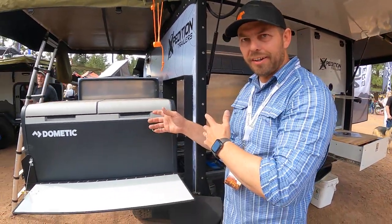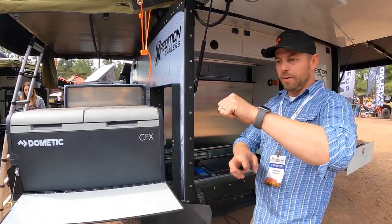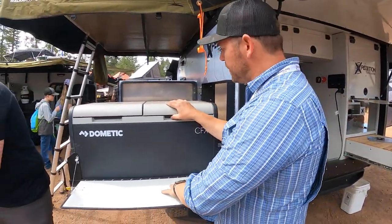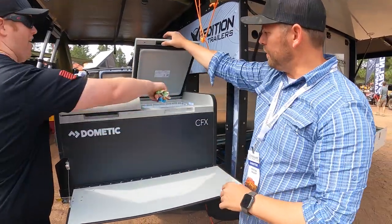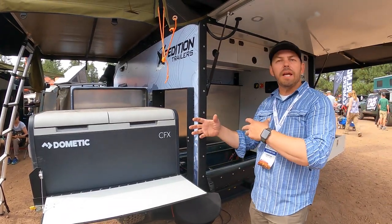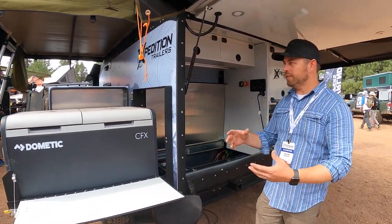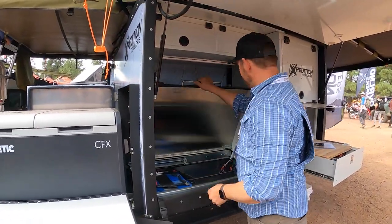We were talking about earlier how it's so cumbersome to pull out the cooler, lift it up, grab something, push it down, put it, you know what I mean? Now you have a counter space right in front of you. You can get things out, put them right here, and rearrange and go through your fridge freezer items, right? Get what you need.